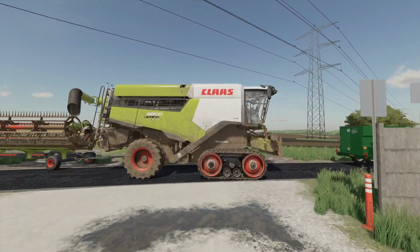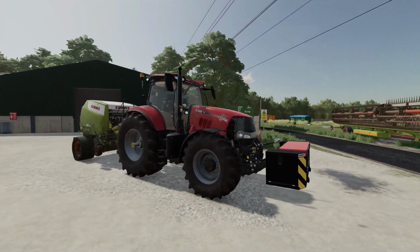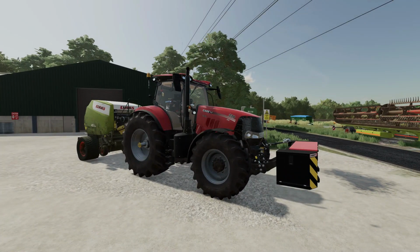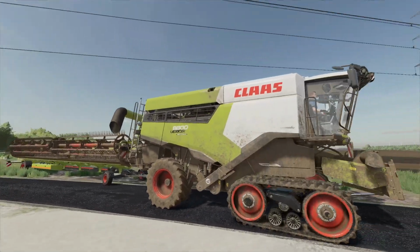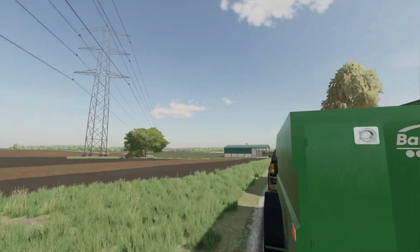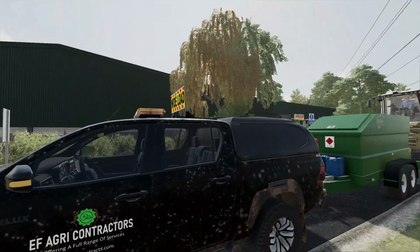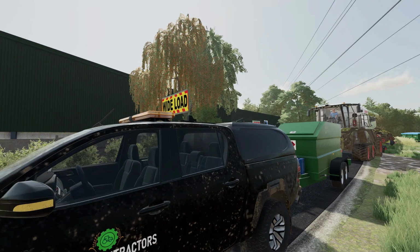So AS is in the combine waiting to go. Drew's going to follow down with this and the baler in a bit. And we're taking the fuel bowser with us. We've got a couple of days job right at the far end of our area. We've got a new sign for the top of the truck.